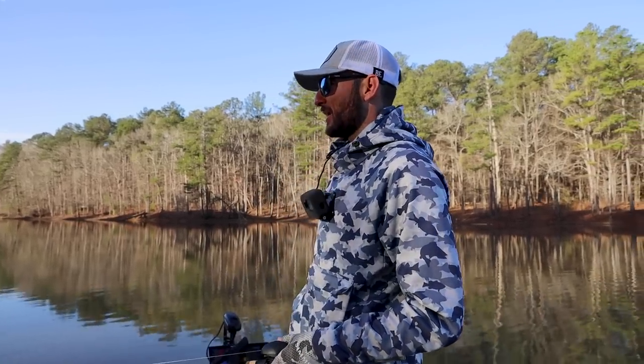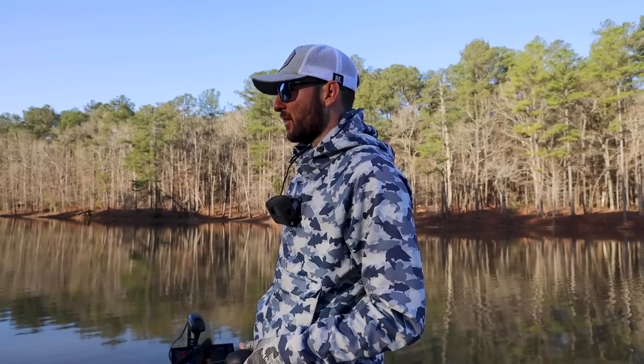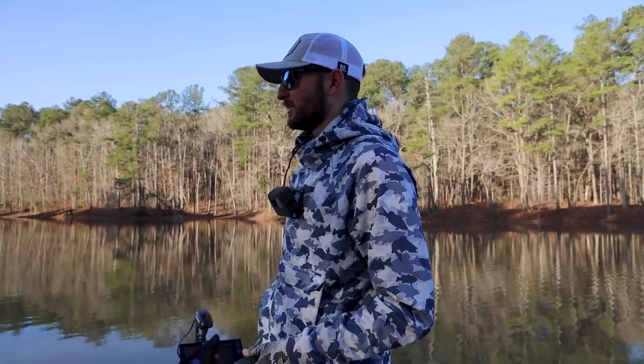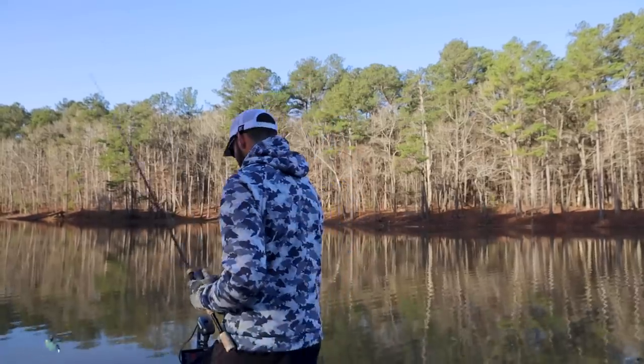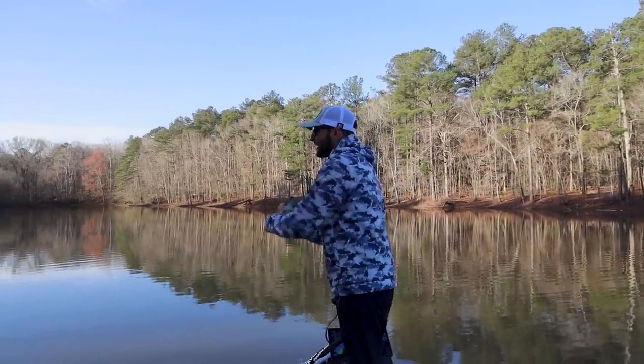I had a pretty decent amount of bites through a lot of these laydowns in practice that I never set the hook on. So we're gonna fish through some of these first thing in the morning. I'm not sure if the bite's gonna be too good, but once that sun starts getting up and heating up, I think that bite's probably gonna turn on pretty good.